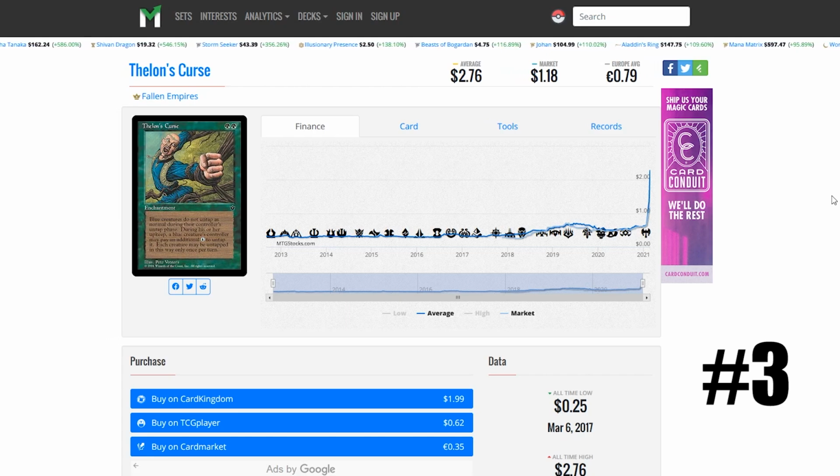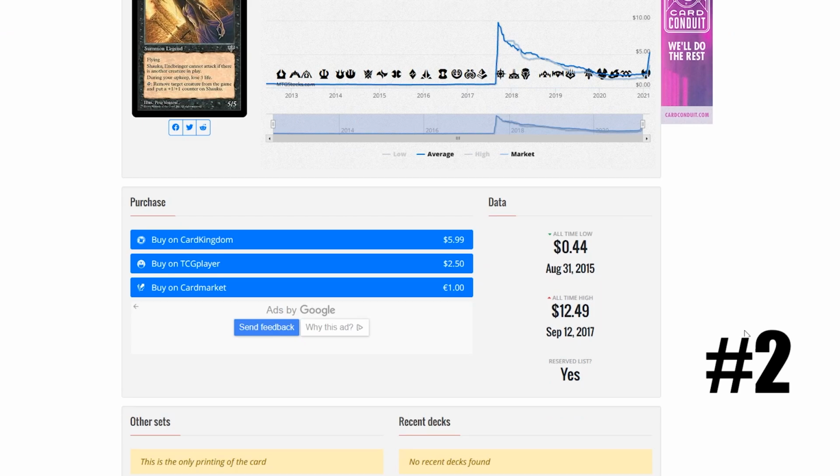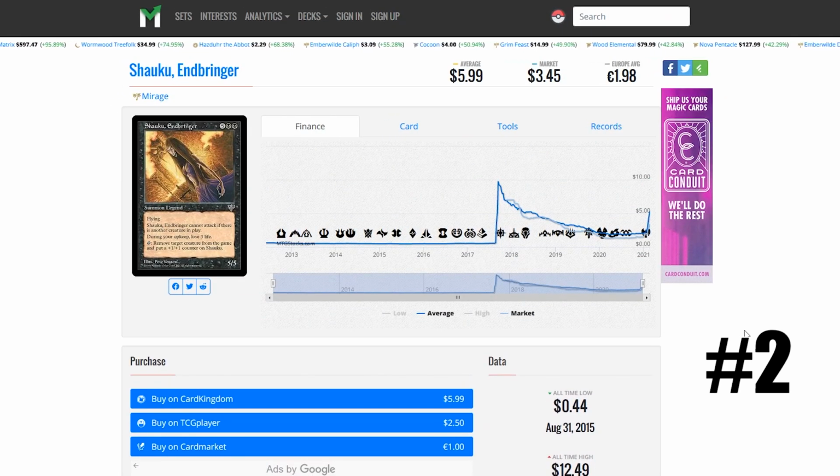This is a really sweet tax for mono green decks to be putting on blue opponents. And $2.75 is a great price to be picking up this card, even if you just need 1 or 2 for your own collection. Alright, coming in at number 2, I've chosen Shauku, Endbringer from Mirage. At $6, there's a big opportunity here with this card. It's a long way off of its all-time highs of $12.50. Of note, Shauku has been errata'd to the creature type Vampire Legend.